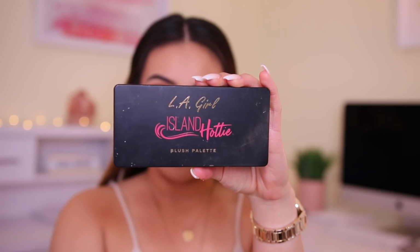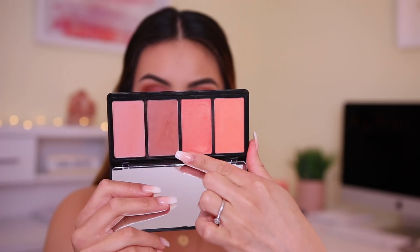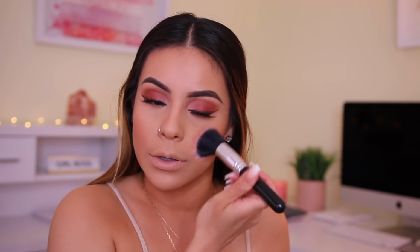For blush, I'm going to go with the LA Girl Island Hottie Blush Palette. I'm going to go in and mix these 3 shades right here. This is the perfect blush. I know I went ham with it. I always use a lot of blush because I really want you guys to see the color, because I feel like blush is one of those things where it's so light and subtle, but this is perfect.